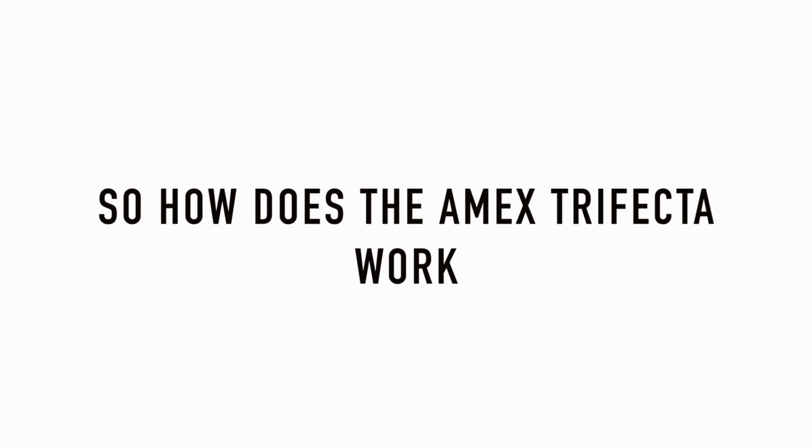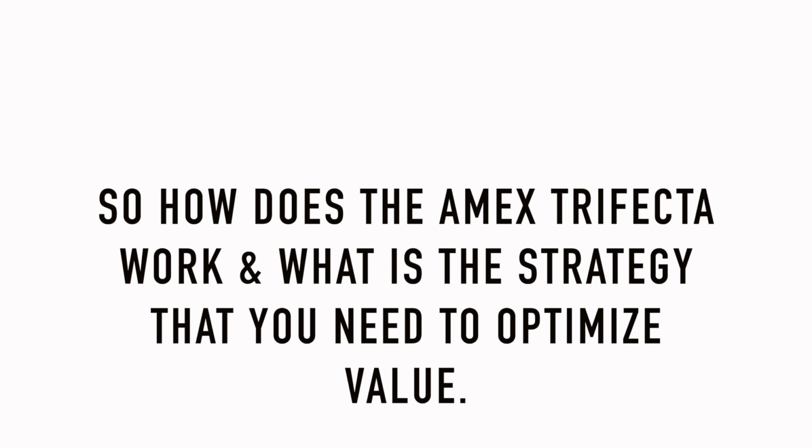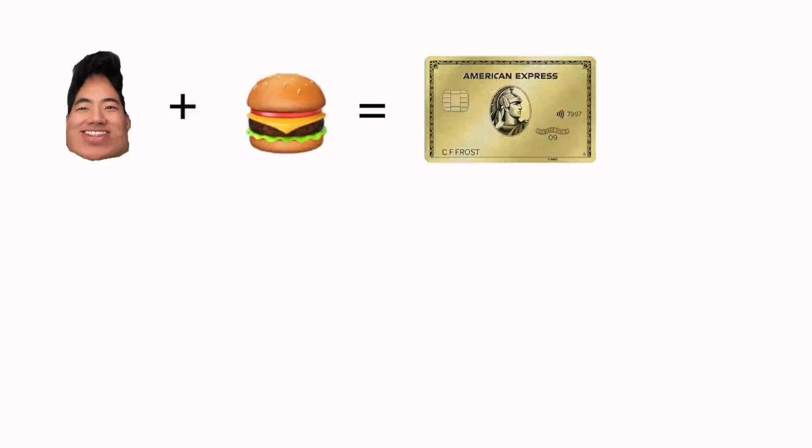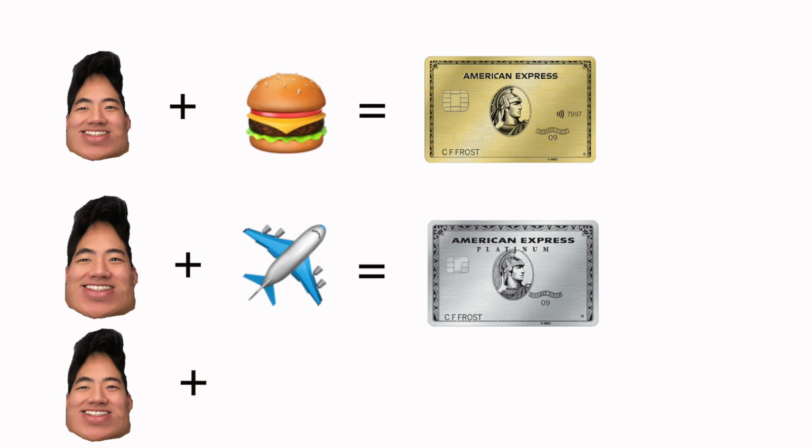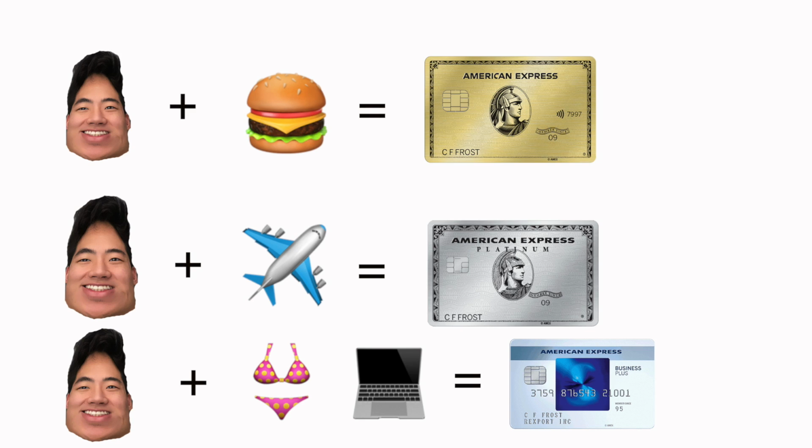So how does the American Express trifecta work, and what is the strategy you need to know in terms of optimizing your spend and getting the most value? Here's a really good example of how I would use it. If I ate out, I would use the Gold card. If I'm booking a hotel or a flight, I'm using the Platinum card. And if I'm going to buy clothes or things, maybe electronics or merchandise, I would put it on my Blue Business Plus card because I'm getting 2% back compared to the 1x I would get back from some of these cards.